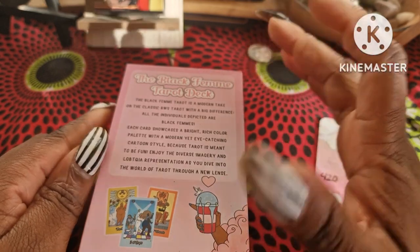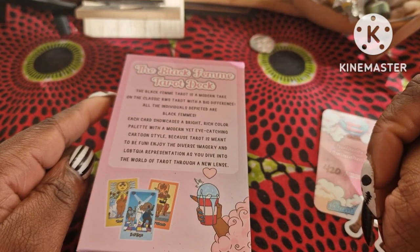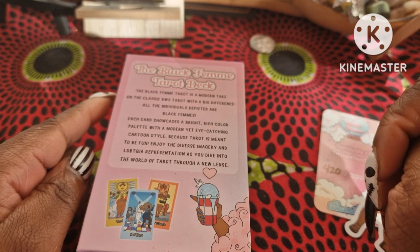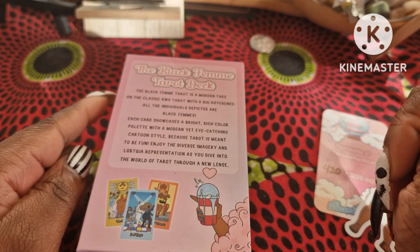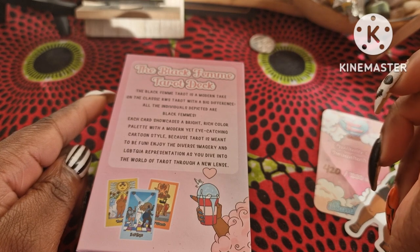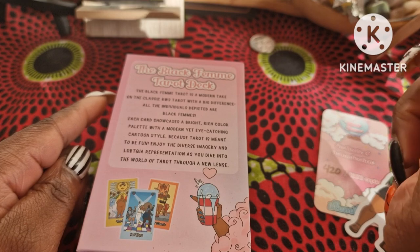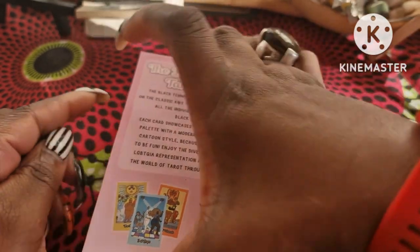The Black Femme Tarot is a modern take on the classic RWS Tarot with a big difference. All individuals depicted are Black Femmes. Each card showcases a bright, rich colour palette with modern yet eye-catching cartoon style. Because tarot is meant to be fun, enjoy the diverse imagery and LGBTQIA representation as you dive into the world of tarot through a new lens.